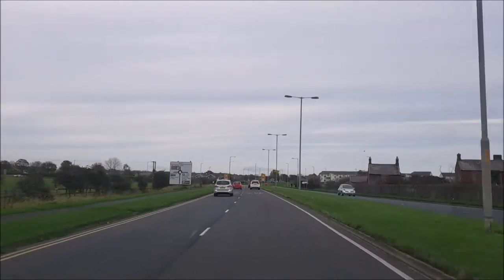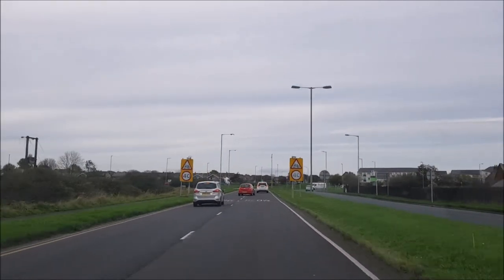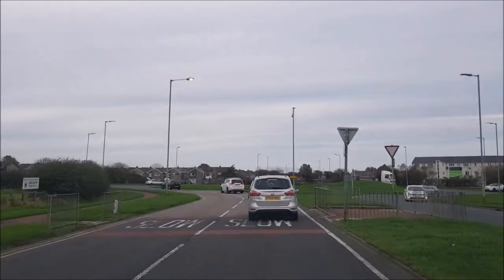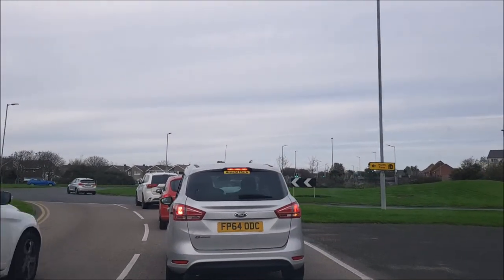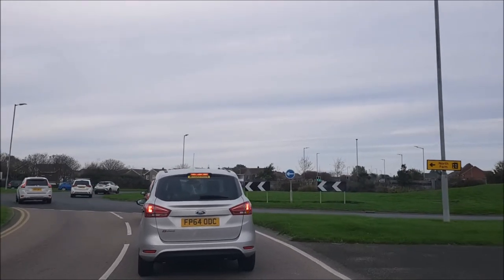Estate just up ahead there. If you carry on this road, it takes you into Blyth town centre. I mean, both roads do, to be honest with you, but this is the quickest way, I think. But we're going to do a right, and we're going to pull in outside the Coastline chippy and get some fresh air, I think.